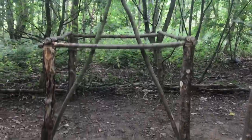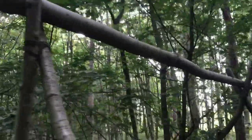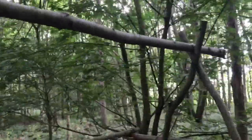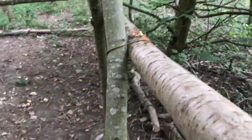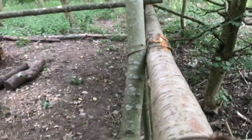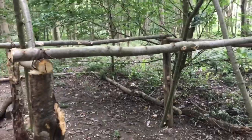So the frame's coming along well on this house. Got both A-frames up. We've got the ridge beam across the top. We've run out of paracord, so we're just holding them up there just a little bit, just holding it in place for the time being. Going to get some more paracord this next week, hopefully. But yeah, it's coming along nice.